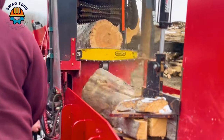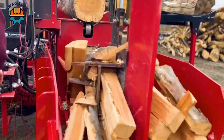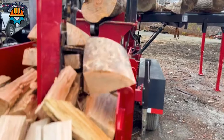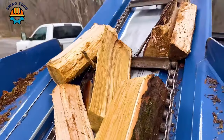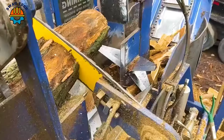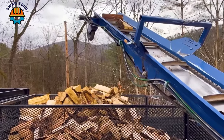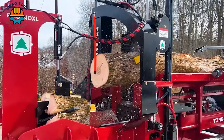This machine is only used in places where there is a high demand for firewood. It can split 40 tons of firewood within a day. In cold places, firewood is an indispensable raw material. Without it, fighting the harsh weather is difficult.